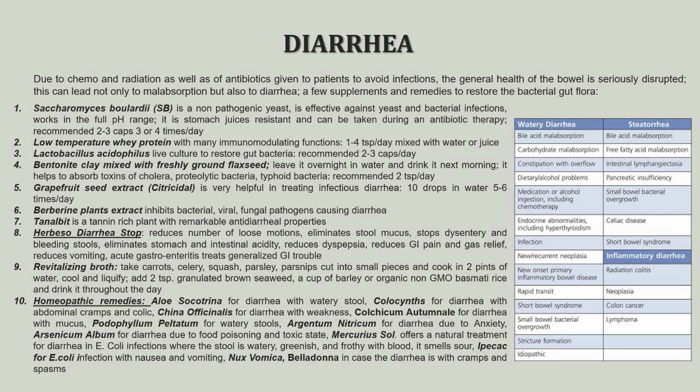You can also take, and you should, revitalizing broth throughout the day. Very simple to prepare. You take carrots, celery, squash, parsley, parsnips. You cut them into small pieces and you cook in 2 pints of water. You let it cool and liquefy, and then you add 2 teaspoons of granulated brown seaweed, a cup of barley or organic non-GMO basmati rice, and you can drink this throughout the day.